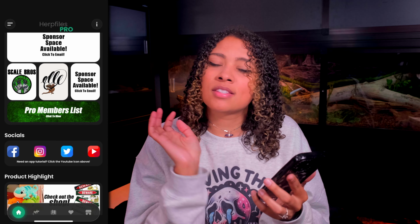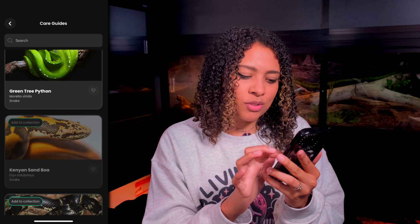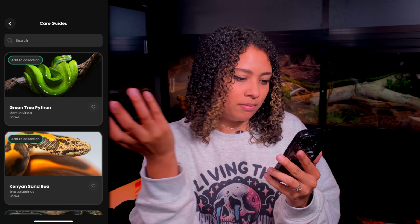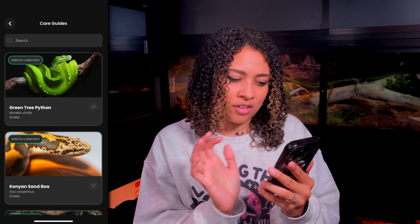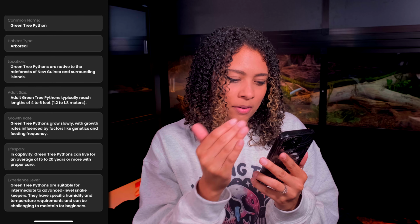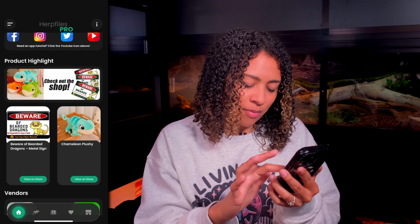I absolutely adore this. The only thing that I wish this had, which it will have in a future update, is the ability to track UVB lighting. Oh, also, another super awesome thing about this app is that you can click the little book and there are care guides and you can scroll through. So if you have any questions about your animals, let's say you just brought home a green tree python, since that's the first one on here, you can just click and get quick information about them, like what size they get and their growth rate. Super helpful. Yeah, I have been really enjoying this.